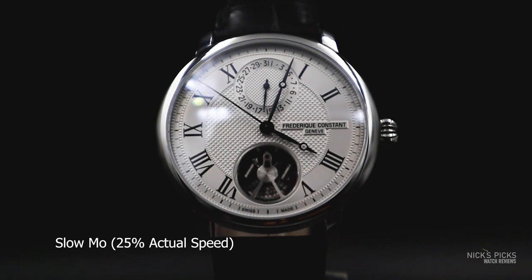So if you get the blue dial version, what's the availability of the blue dial at this point? Blue dial right now is sold out, unfortunately. We do have some white dials available. The 18-karat gold piece sold out immediately. All of these pieces are limited edition: 810 pieces in the white dial, 810 in the blue, and 30 in the 18-karat gold. But we do have some availability on the silver dials.